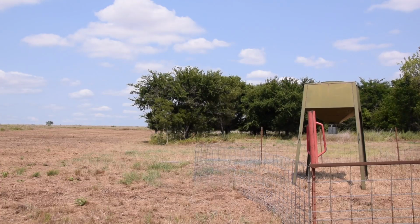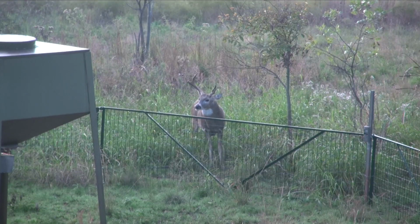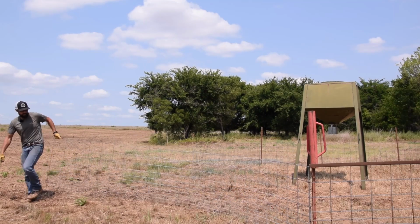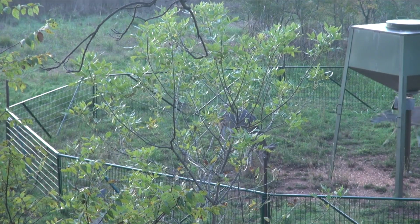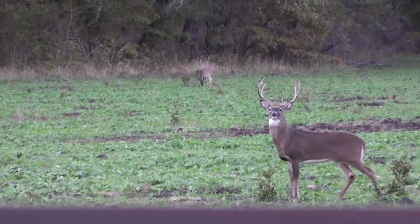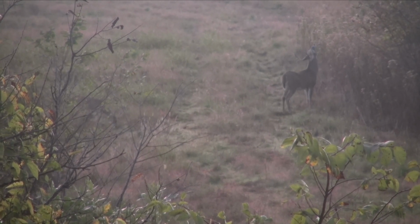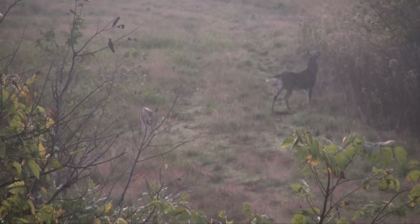So these are 16-foot hog panels that we're putting around this feeder pen. I like to put 6 to 8 panels. These are 16 feet long. That just gives plenty of room for the deer to hop in the pen, feed comfortably. That should give more than enough room for mature bucks, does, whatever's feeding in here to hop in, get a bite to eat, feed, feel comfortable, and hop out. And cross our fingers that we keep the pigs out.